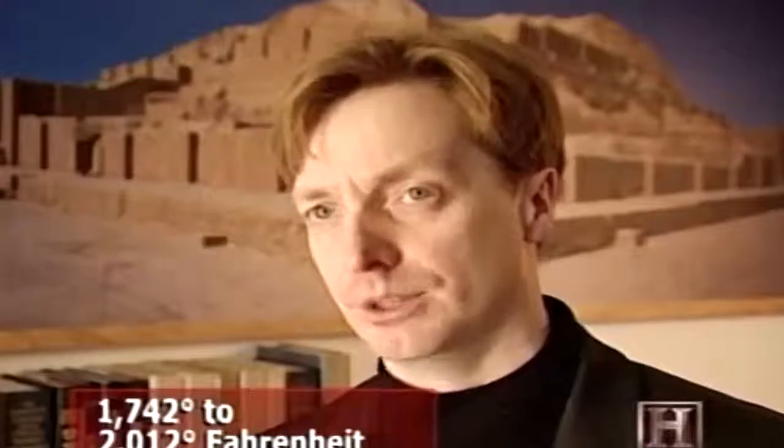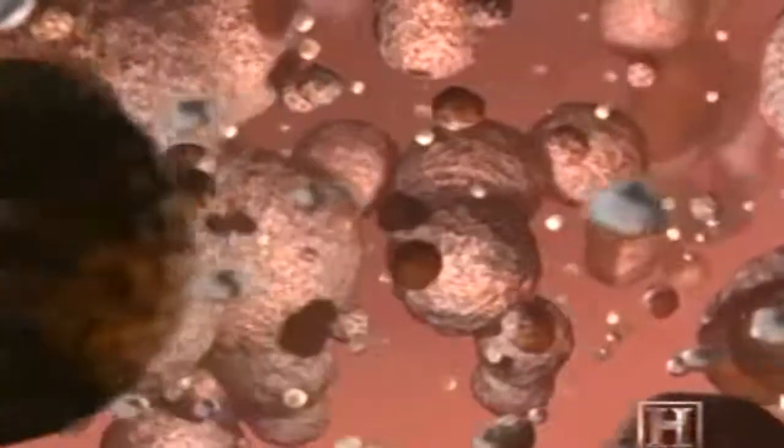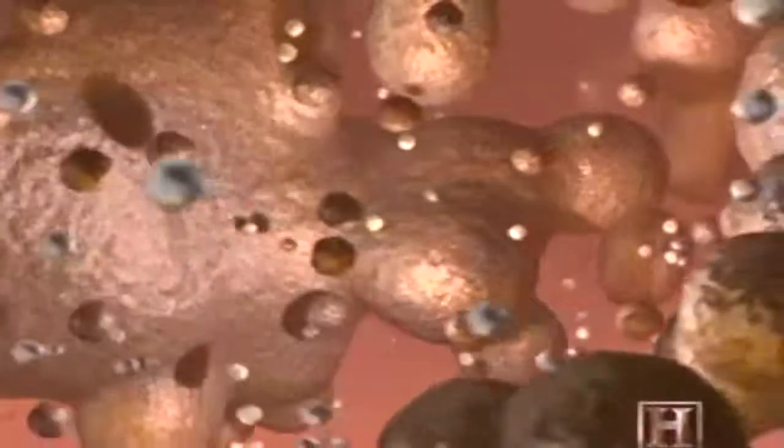You need to fire them at about 950 to 1100 degrees centigrade, which is incredibly hot. If you don't get them hot enough, they are soft and they crumble to dust. If you fire them too much, they just turn into a horrible glassy lump and they're completely useless. At the correct temperatures, the clay vitrifies or becomes glass and fuses with the sand and other inert material, making the brick rock solid.